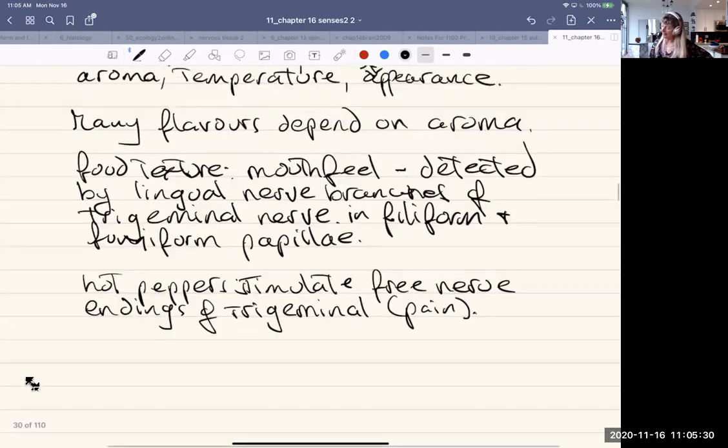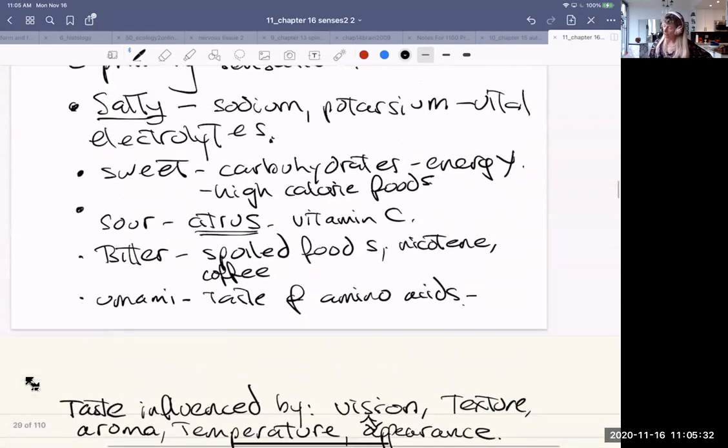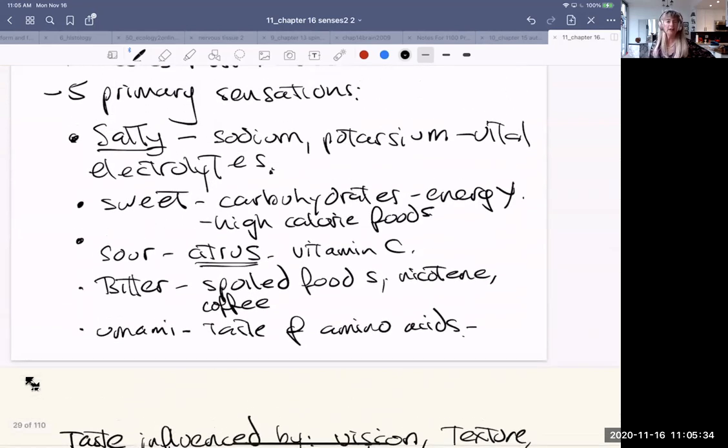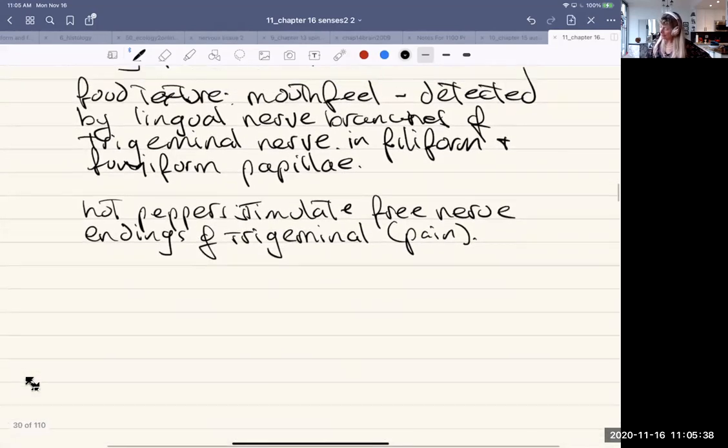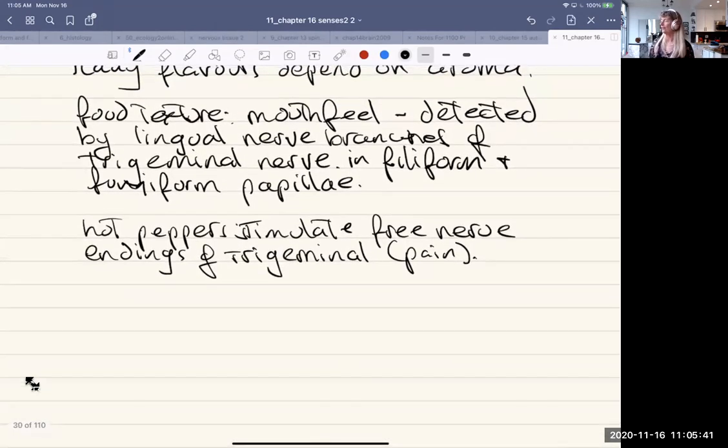But we talked about the adaptive reasons for tasting salty, sweet, sour, bitter, and umami. We need all those for survival. Do you need to have spicy food for survival? Well, apparently chili peppers have like, I think it's 5 or 8 times as much vitamin C as an orange. Yeah. So how does taste happen?